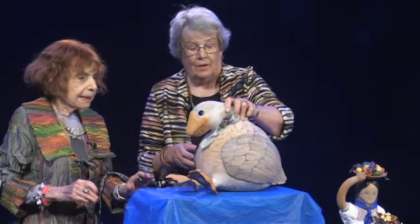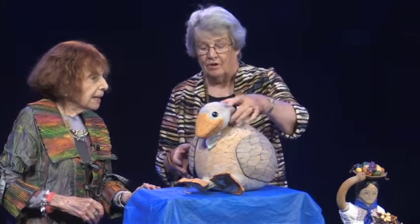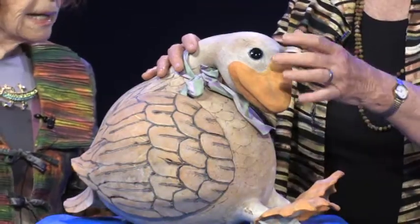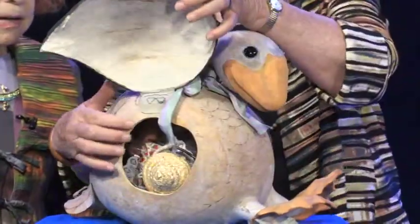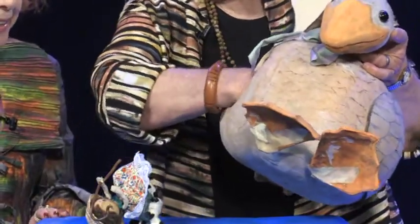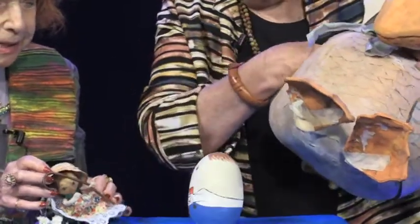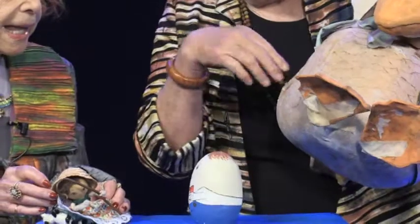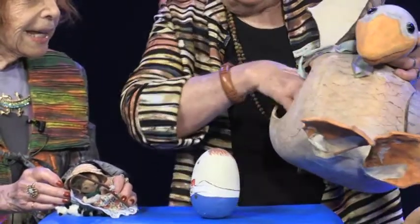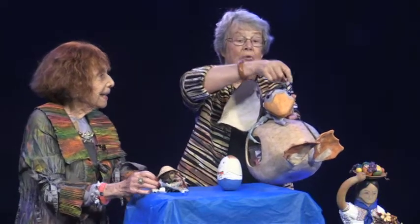This one was a gourd that was made for one of the books. This is Mother Goose. I used to be a teacher, and I wanted to have lots of small gourds that I could share with children. She would have a little book on her feet and glasses, and when you open up her wing, she has many, many small gourds in it to represent lots of different children's stories. Oh, here's Mother Goose's glasses so that she could read her stories.